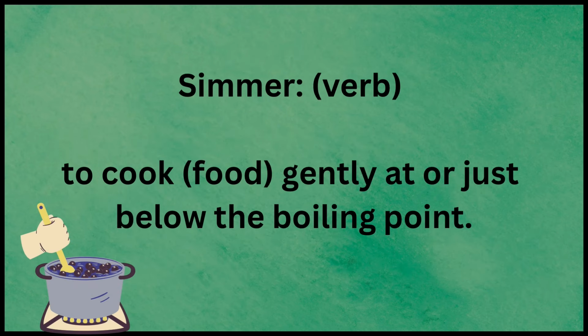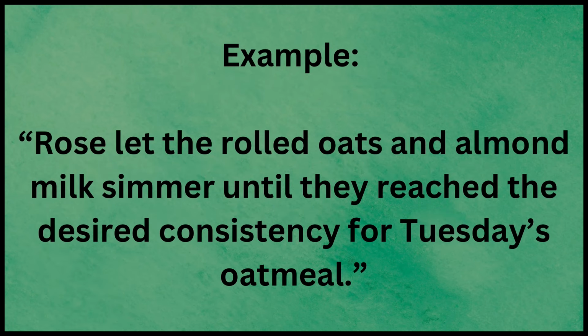Simmer means to cook food gently at or just below the boiling point. Example: Rose let the rolled oats and almond milk simmer until they reached the desired consistency for Tuesday's oatmeal.